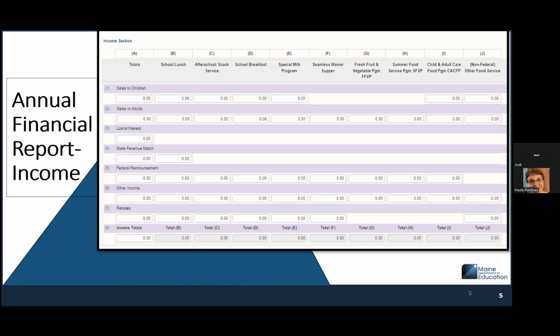Column B, the school lunch, includes all income and expenses for the National School Lunch Program and includes the summer seamless option. Please report all revenue and expenditures from SSO lunches and breakfast served in this column. Many of you now are not using the SSO, so that doesn't pertain. Column C is after school snack program.